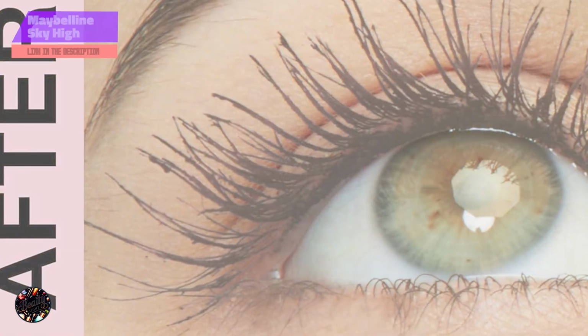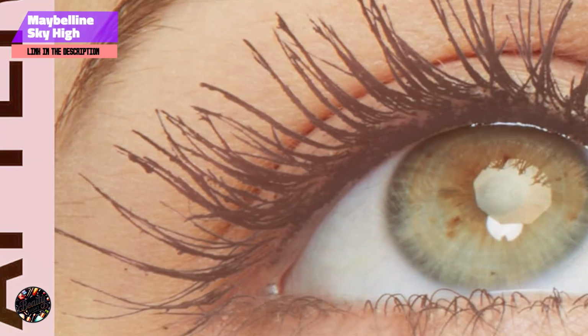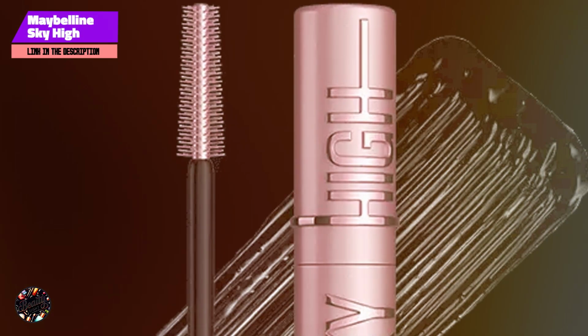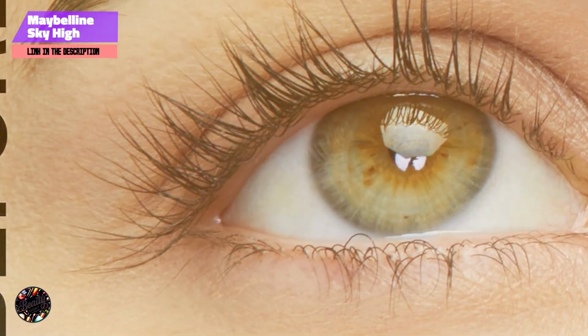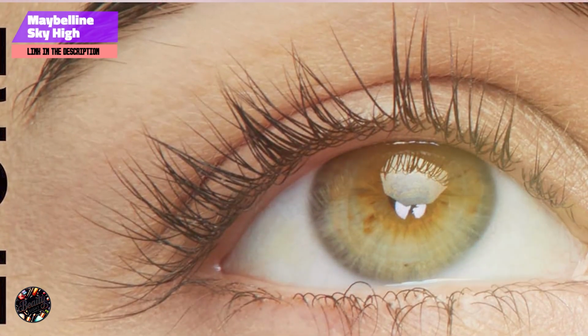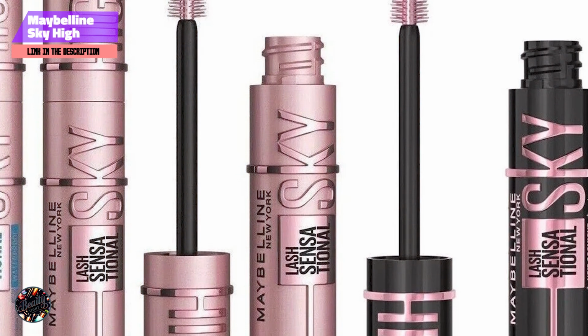Kicking off our list at number 1, Maybelline Sky High. The Maybelline Sky High mascara has taken the beauty world by storm with its promises of sky-high volume and length. This mascara features a flexible brush that allows for easy application while delivering impressive results. It is known for its buildable formula, which helps achieve that dramatic, voluminous look without clumping.